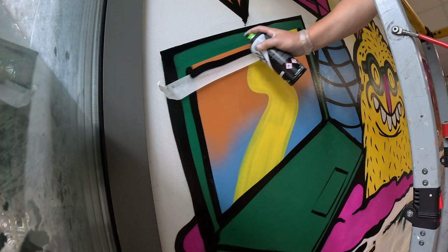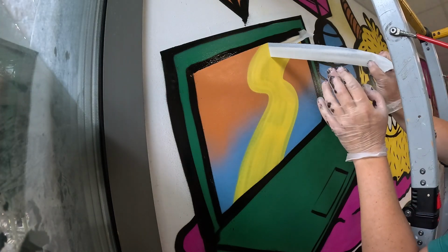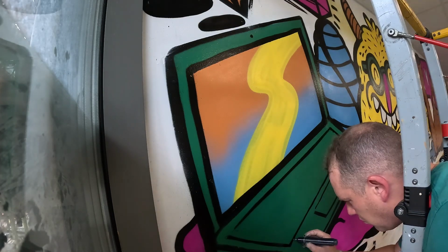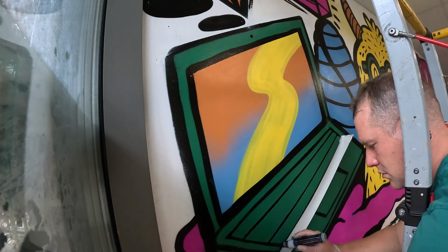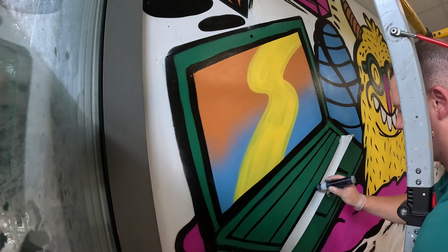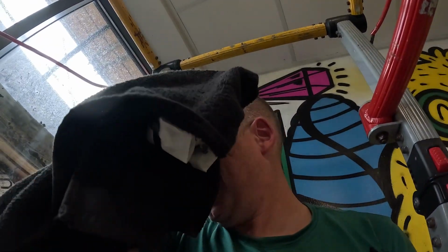I'm using a bit of the masking tape just to get some straight lines. I'm not too worried about them being the straightest thing, because obviously it looks hand-drawn, hand-rendered anyway. But just touching up little bits with the pens and trying to keep it nice and neat. It was just so difficult working at this height, stuck on this little tower and painting up this height. It was a tough one.